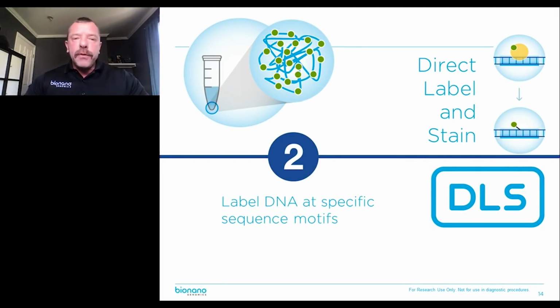Now, once we isolate that megabase-sized DNA, we label a specific sequence motif all throughout the genome. We do that in a single enzymatic reaction that simply attaches a fluorophore directly to the DNA in a single step. It's a very robust reaction, and we label a single 6 base pair sequence motif all throughout the genome. So there's no probes. There's no variety of labels. It is simply a single 6 base pair sequence motif, and that creates a barcode on these very long molecules that we can identify.